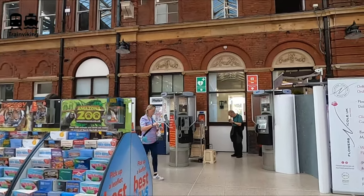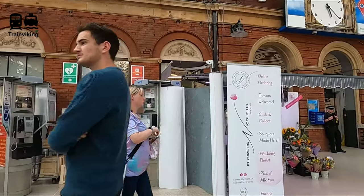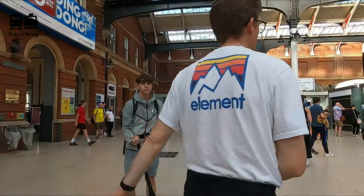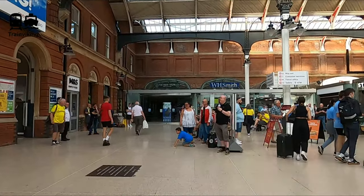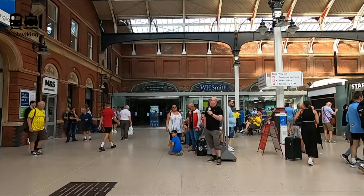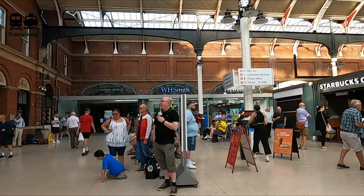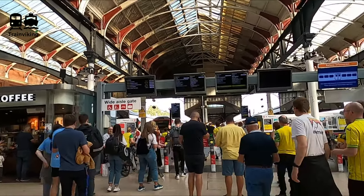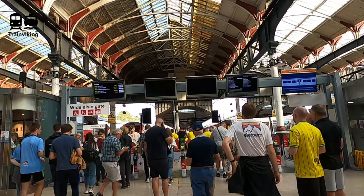And this is something I found at more railway stations of Greater Anglia. So you can refill your bottle with drinking water instead of buying a new plastic bottle, which is way better for the environment, of course. Well, I don't think I need to explain a whole lot about this railway station. It's pretty straightforward and personally I really like this railway station building.